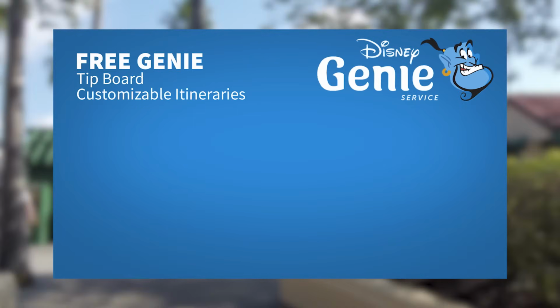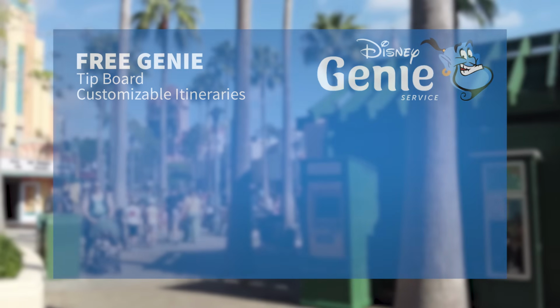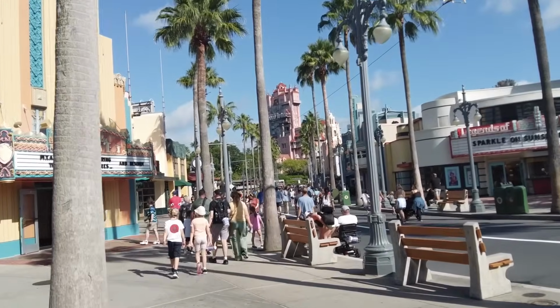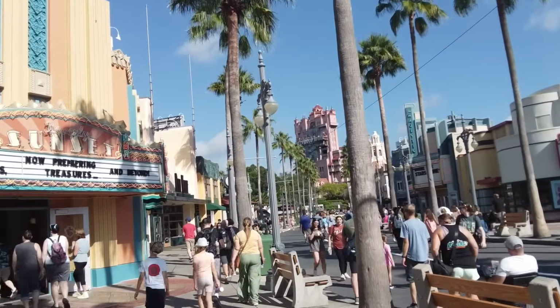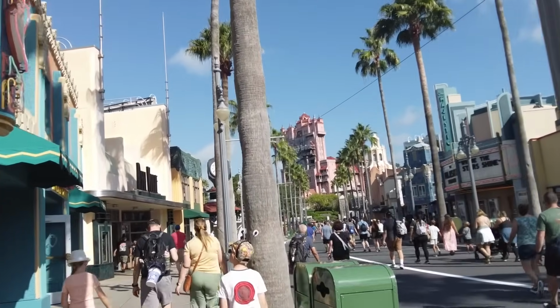You've got your free Genie, which is built into the My Disney Experience app. There's not a whole lot on it, but I do encourage you to take advantage of it. You can see wait times, you can mobile order, you can mobile checkout in the stores. You can see predictive wait times. The app is gonna tell you, if you wanna ride Tower of Terror, you can click on it. It's gonna give you a little graph that says, hey, it's high wait time right now, but if you wait a little bit later in the day, it's gonna go down.